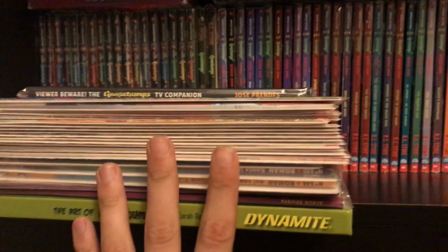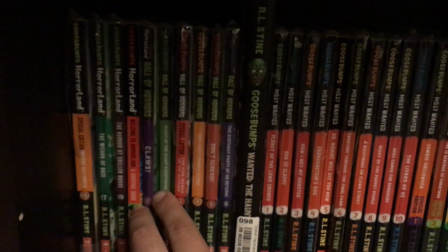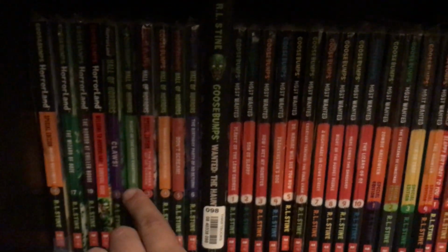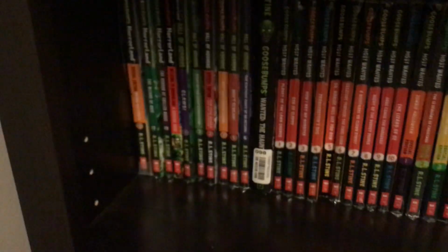So I keep those right there. This little stack I'll get into in a moment. Okay. So down here, sorry about the lighting issues. We have the Hall of Horror series. We have Claws through the Birthday Party of No Return. Now, let's see if we can get this camera to focus.